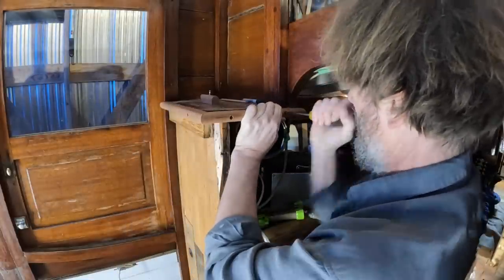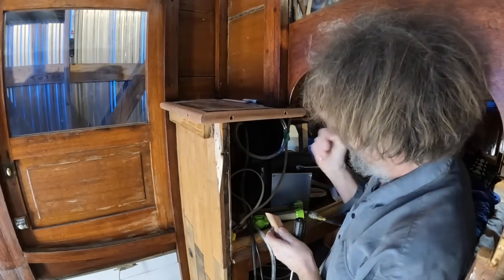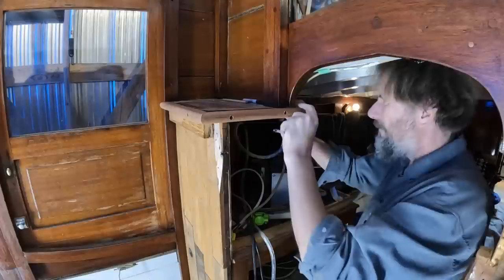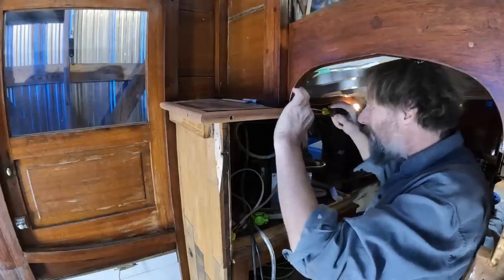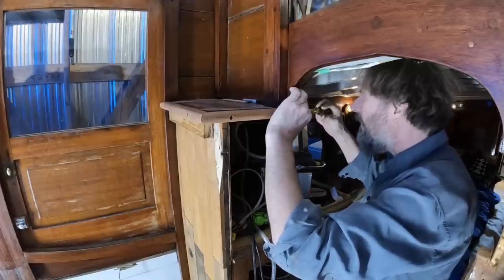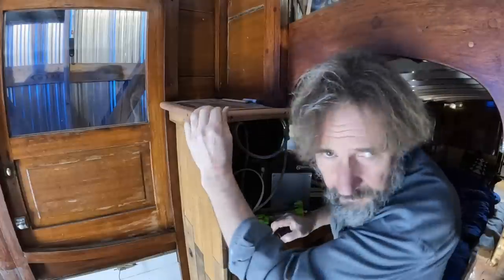Nice. Perfect. And because I don't want this edge loose between now and when I may get to finishing it off, I'm just gonna put the companion block on it temporarily. And of course it won't get glued because it's coming back off again in a couple of weeks. Okay, let's go to the other side.